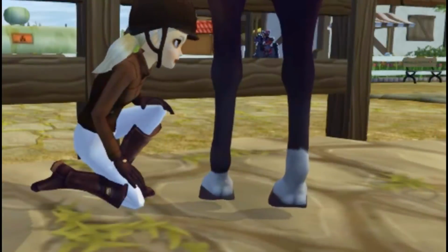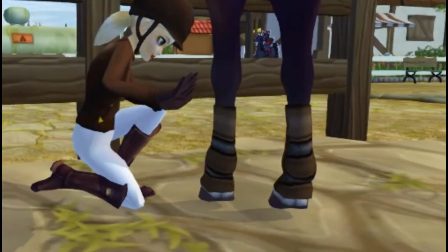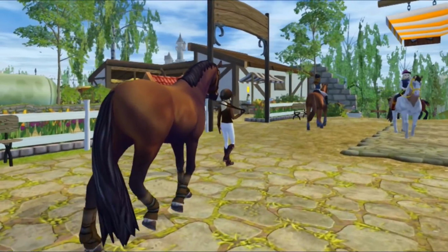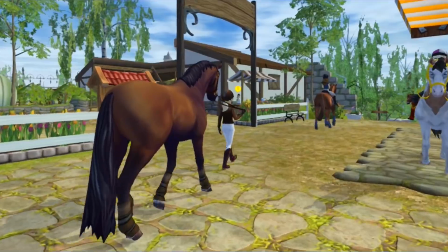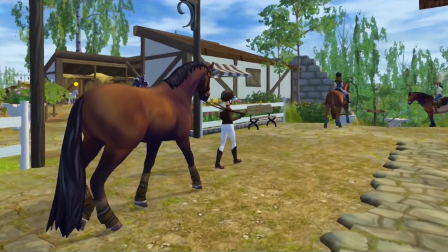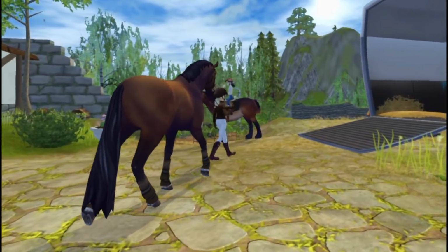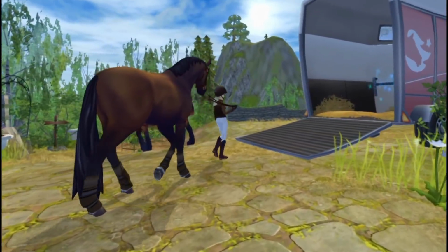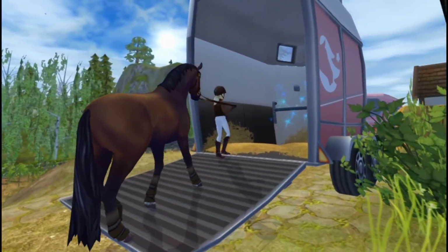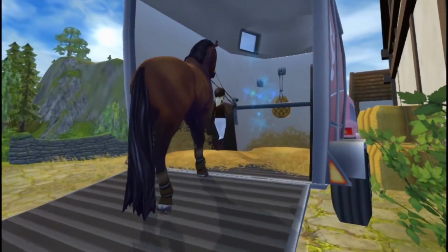So before we head out on the trailer, I just put my shipping boots onto Violet, and we're heading over to the trailer to load and head over to Firgrove, which is about an hour and a half drive away, so it's pretty far. But Violet's really good with trailering, probably one of the calmest horses I have, and after an hour and a half, we arrive in Firgrove.